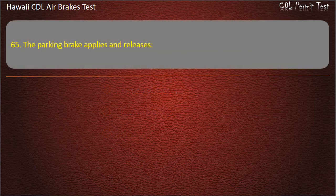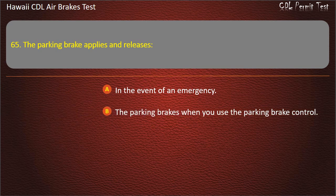Question 65. The parking brake applies and releases in the event of an emergency. The parking brakes when you use the parking brake control. The brake pedal during normal driving. Answer. The parking brakes when you use the parking brake control.